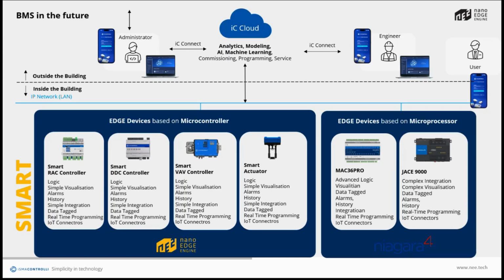And this is what Microcontroller is doing. Microcontroller has developed the Nano Edge Engine, a platform that allows us to transform those simple devices into smart devices ready for IoT connectivity, fully managed from the cloud.